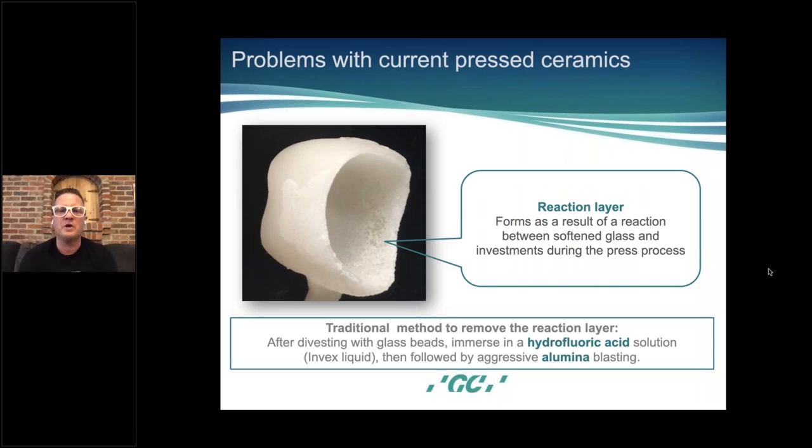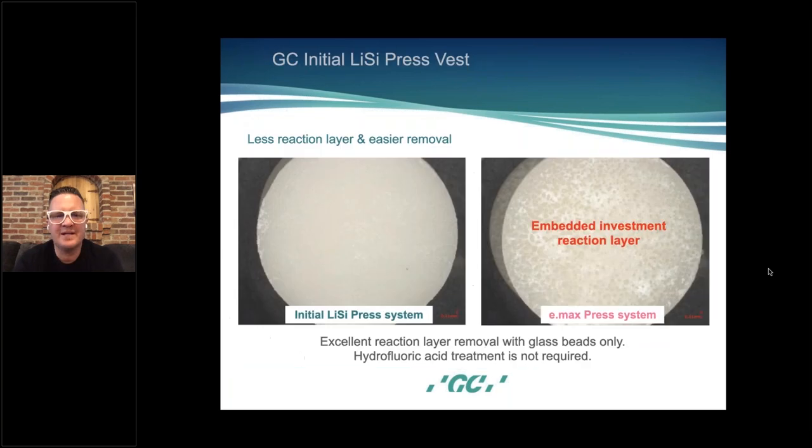So what is a reaction layer? We always hear reaction layers, right? It's a reaction between softened glass and the investments. It gets obviously stuck in there, right? So there's traditional ways to remove it. It's hydrofluoric acid solution or Invex liquid, then followed by alumina blasting. So that's the way to remove a reaction layer.